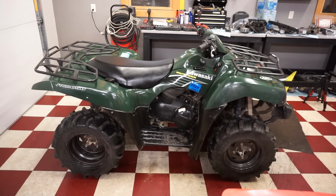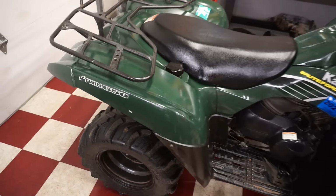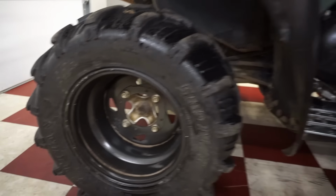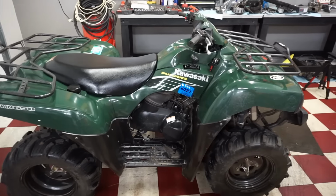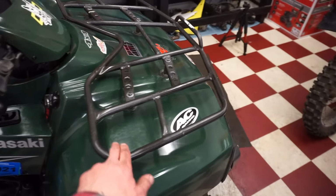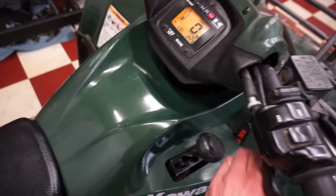So, this one turned out pretty good. I cleaned it up a little bit too. You can see the plastics are pretty much mint on this thing. I mean, it is really, really clean. The rims are also spotless. So, I don't think the guy rode this thing very much. And I think it was garage kept for its whole life. I mean, look at the racks. No rust on the racks at all. So, this is going to be a really nice four-wheeler.